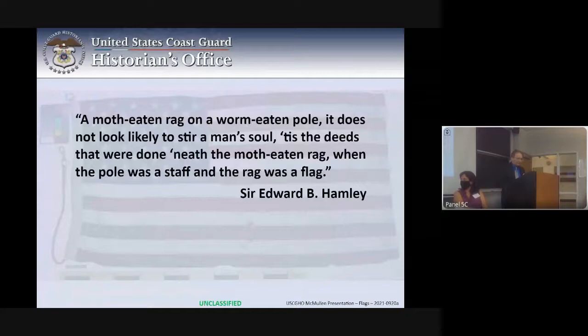The U.S. Coast Guard Heritage Asset Collection consists of modern-day objects, such as flags, as well as other objects from its various predecessor organizations across generations of service. The flags are stored at the Coast Guard's Exhibit Center, as Janet mentioned, and part of its 20,000-plus inventory.